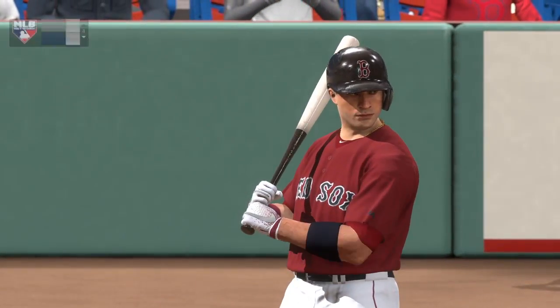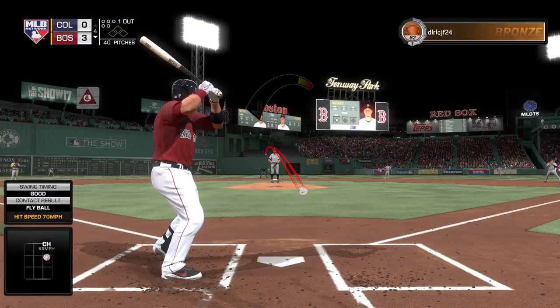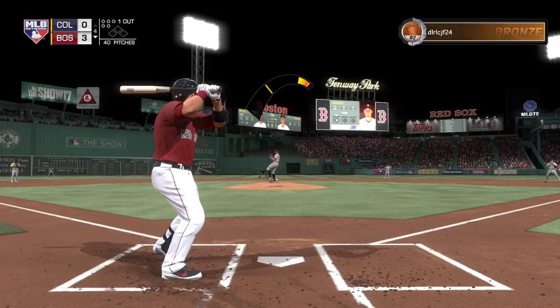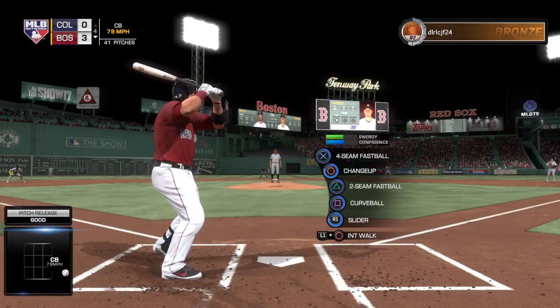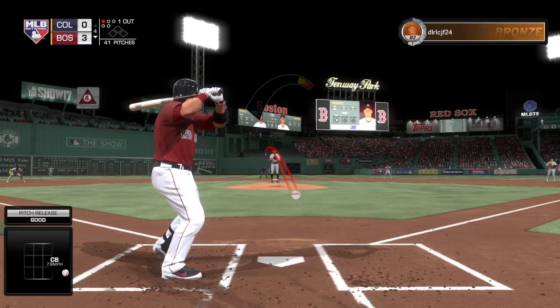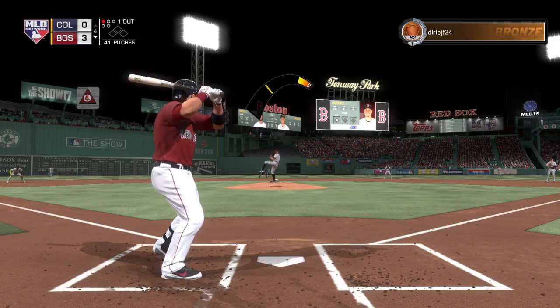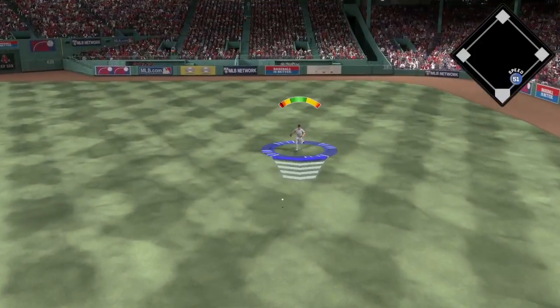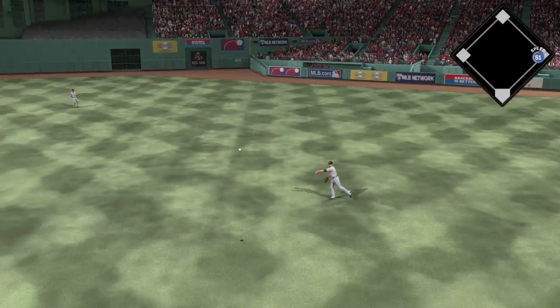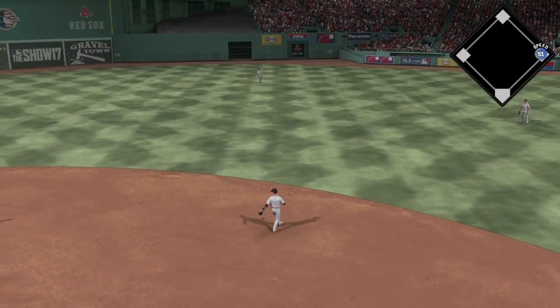Catcher. Now batting, Christian Vasquez, looking to follow up the RBI single from his first at-bat. Here's a curveball that runs outside. It's ball 1. 1-0 pitch on the way. And that'll find its way into right field for a 1-out single.